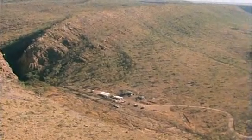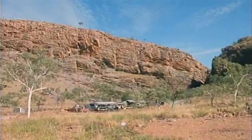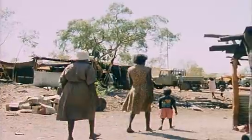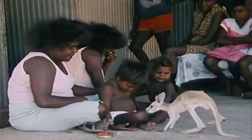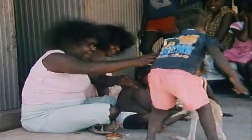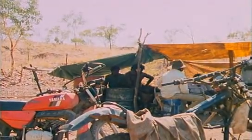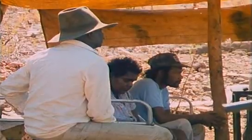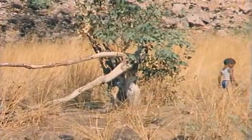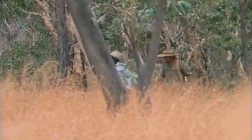Dry Creek settlement sits at the base of China Wall. It's a small community, maybe 20 or 30 people. The rules are pretty strict. No alcohol's allowed here. They've set up their own store, and it provides most of the food. Even so, bushtucker still has a role to play, particularly amongst the older people.